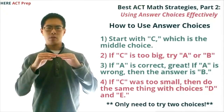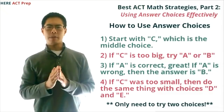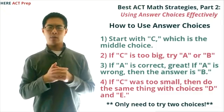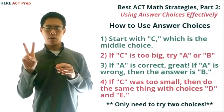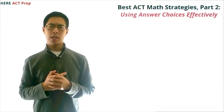Likewise, if C ends up being too small, then we know the answer will be either D or E, so we pick one of them to plug in. If it's right, great. If it's wrong, then we know the answer is the other one. On the other hand, if we just started with choice A and worked forwards, we might need to try four different choices if the answer is E, instead of just two using this method where we start with C. Now, let's try this with two examples.